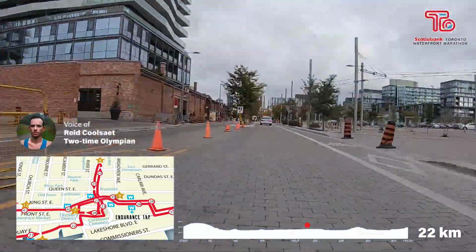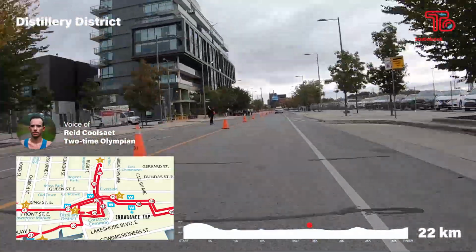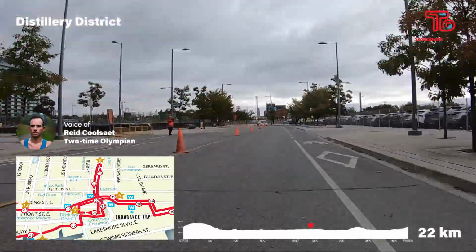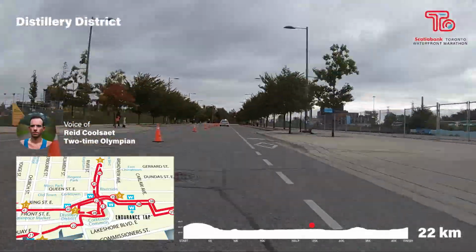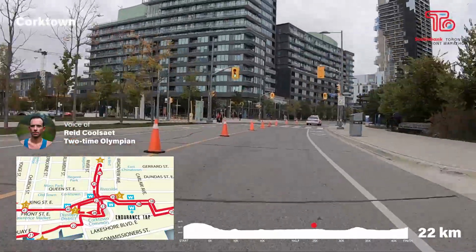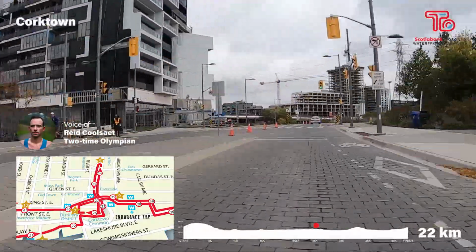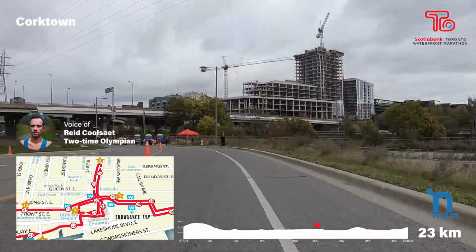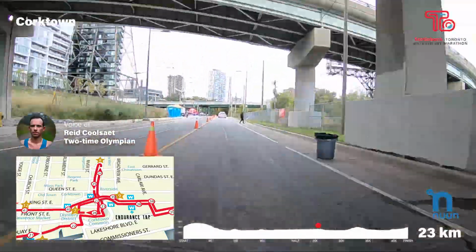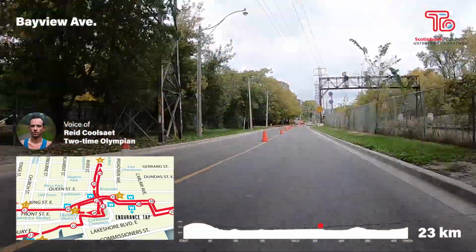And then after halfway, you head a bit east and you start heading north. You will go right by the Distillery District, and then you'll make a right into the Pan Am Village. That is where the athletes from all over the world stayed when they competed at the 2015 Pan Am Games. You'll be heading north on Bayview. This is a quiet part of the course. You'll have the Don Valley River to your right. You'll see some fancy car dealerships on your left.